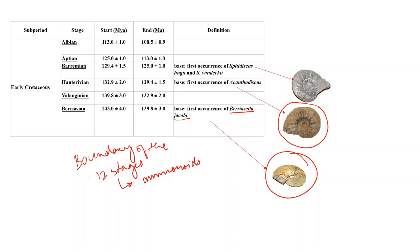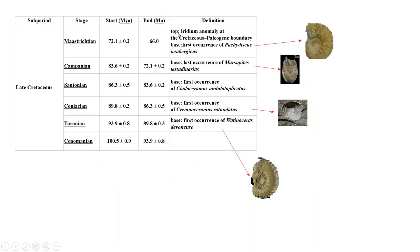So early Cretaceous ranges from Berriasian to Albian, means 145 million years to 100.5 million years. Then comes the late Cretaceous. Late Cretaceous ranges from 100.5 to 66 million years approximately. Now, the first stage or the basal stage of late Cretaceous is Cenomanian. I see all these stages have also been defined on some paleomagnetic activities, but I haven't given you those names. I have given you the names of only those fossils which are used to define the stage boundaries.